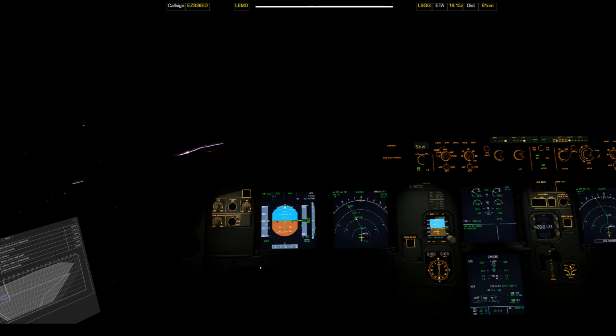You can't always guarantee that people on VATSIM are going to land on... I don't know why my night lighting, the major highways, are coming up this whitey purpley colour. It really should be more of a yellowy orange. What's going on there? Nah.